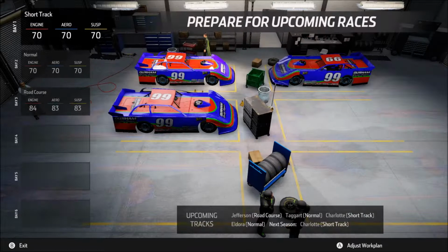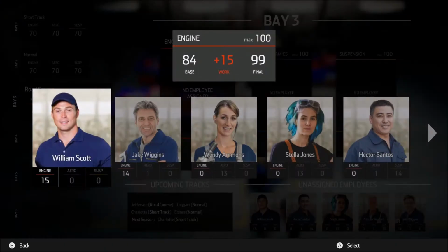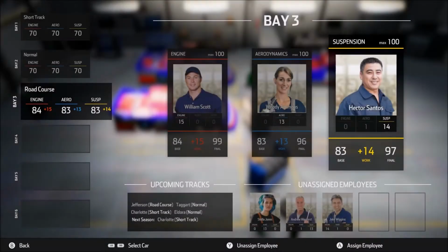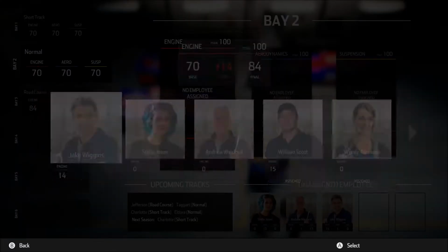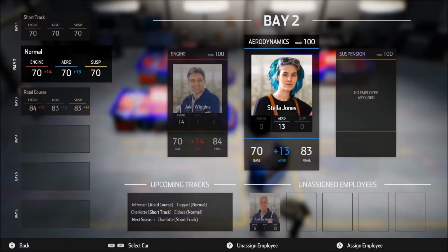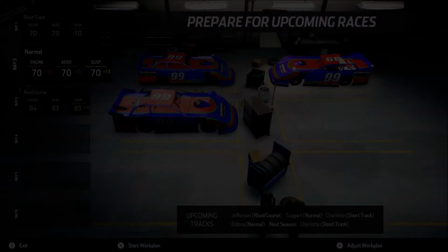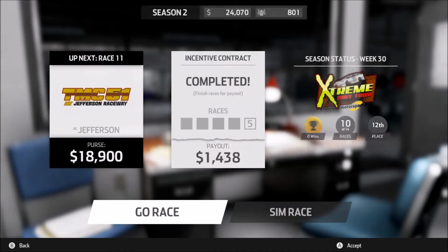Okay, we'll come in under adjust the work plan. Of course, we know we're headed to a road course, so we'll get our road course chassis and we will load it up as best we can. And then after that, we'll be headed to Taggart and then Charlotte. So Taggart is a normal style of track, so we'll go ahead and get prepared for that. We'll let Jake, Stella, and Andrew take care of everything there. So we'll back out, start the work plan. And now our road course chassis is at a 99, 96, and 97. So that is exactly what we are interested in.